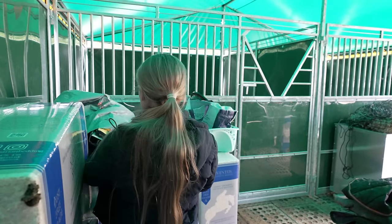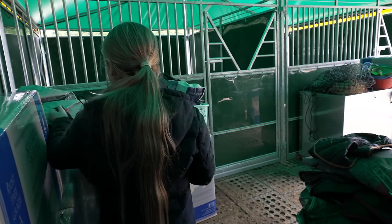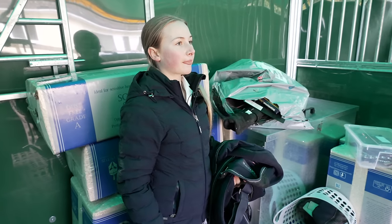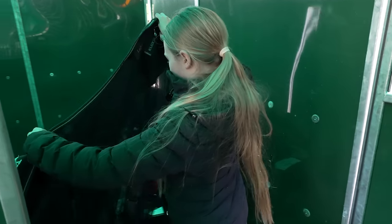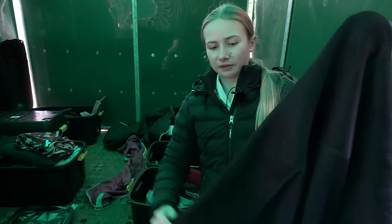We're going to get some lights put up in here as well, aren't we, Harlow? Yeah, so we can do night checks and stuff. We can do them anyway, but it's just easier. Oh, I can't wait. Exciting. Are you going to help me with folding these, Mum?